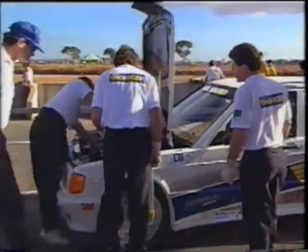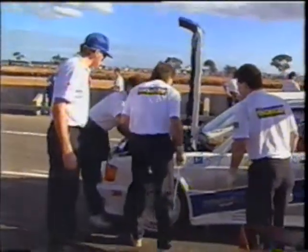Phil Ward in the Mercedes doing some work also for Munro and for the Heart Foundation. Car's ailing in the pits at the moment, though. I was just checking his blood pressure.